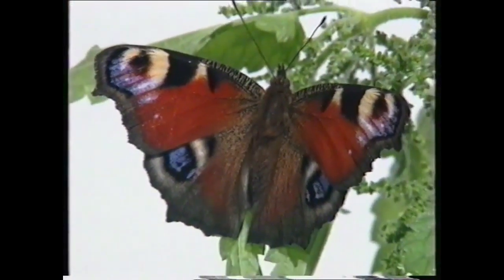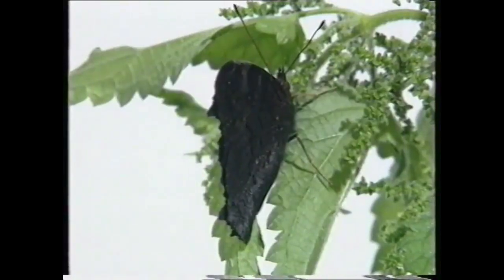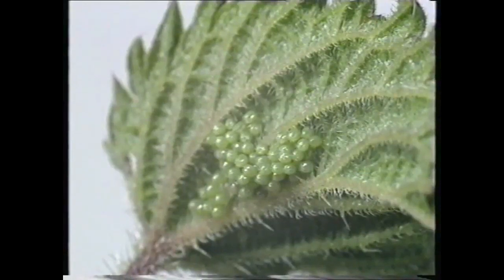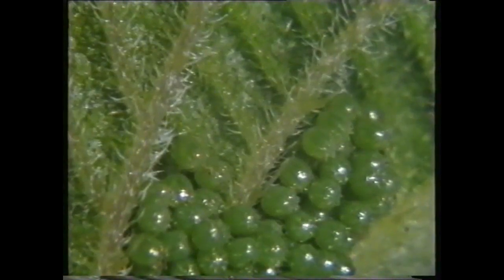She's been looking for somewhere to lay her eggs, and now she's found the perfect spot, a clump of nettles. She has laid lots of tiny eggs, which are exactly the same colour as the nettle they've been laid on. If they can't be seen, they'll be safe. And inside one of them is me.